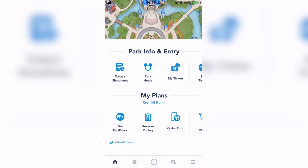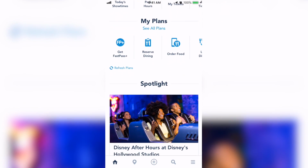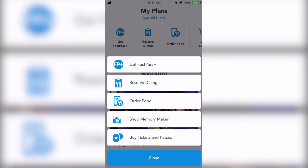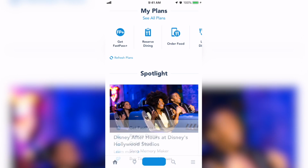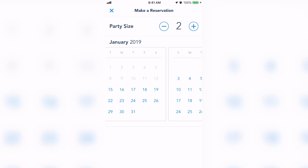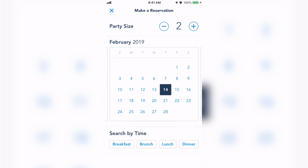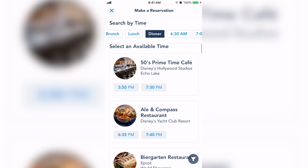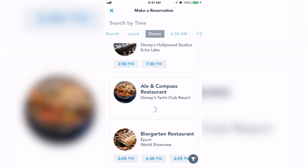Okay, so once you've opened the app, there are 2 ways to do this. You can select Reserve Dining right in the middle of the screen, or select the plus symbol at the bottom. Either way works. So I'm going to select the Reserve Dining button, and then on the next page, obviously, you can choose how many people are dining and the date you want to go to the restaurant. Once you've selected a date, you can choose a meal time or a specific time slot. Then you'll get a full list of restaurants available. And once you choose a location and time, you're on to the last step.